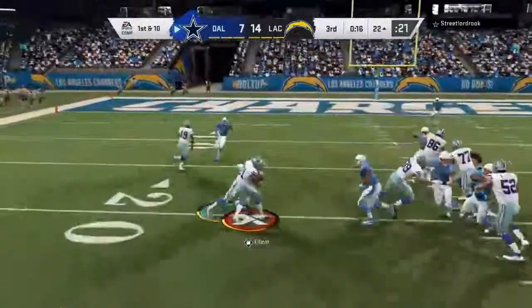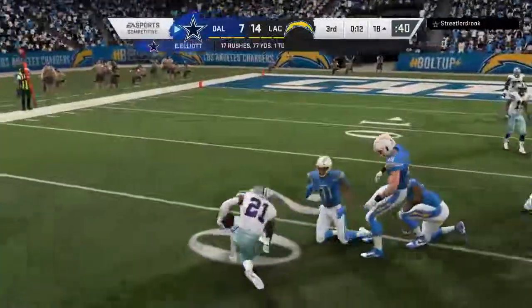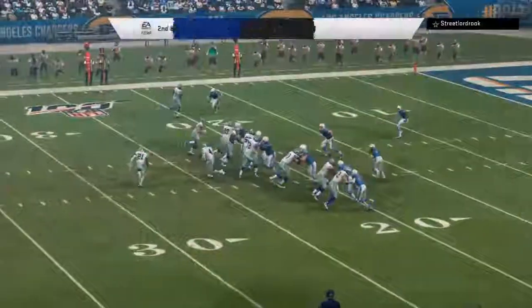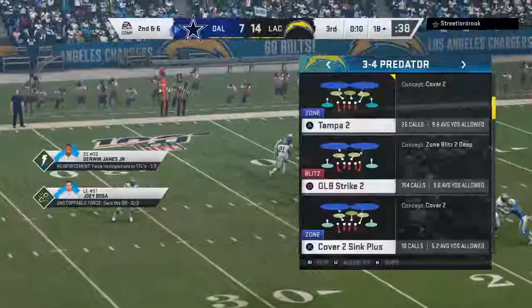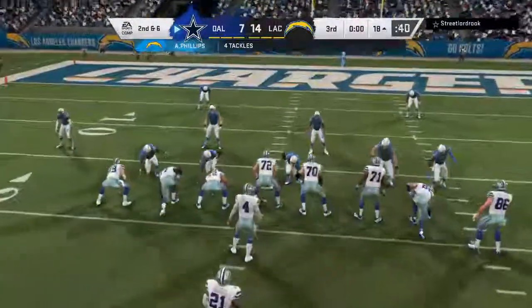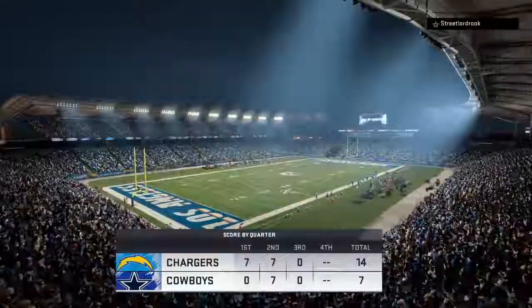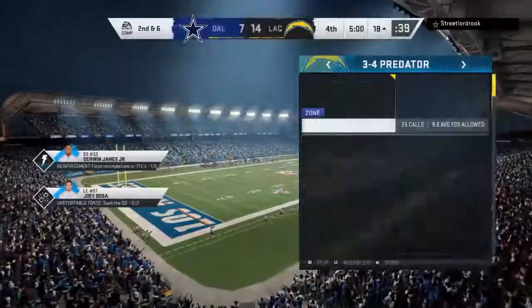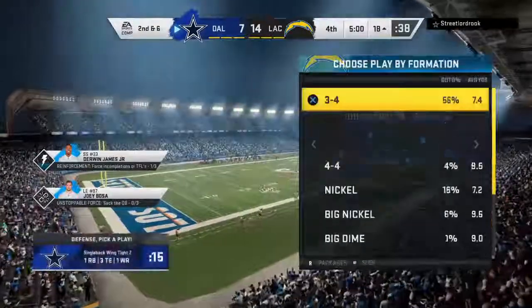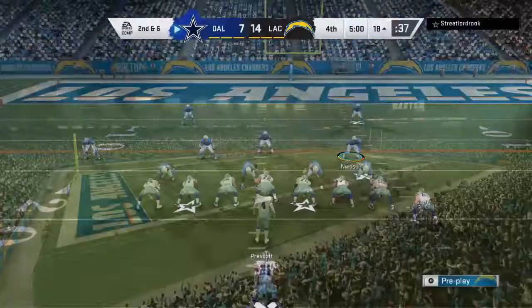Another carry tonight for the workhorse Elliott. And he's got 4 down inside the 20 to the 18. And this will probably be the last play of the quarter. And that is going to do it for this 3rd quarter of action. But we'll return with more after this. You're watching the NFL on EA Sports.